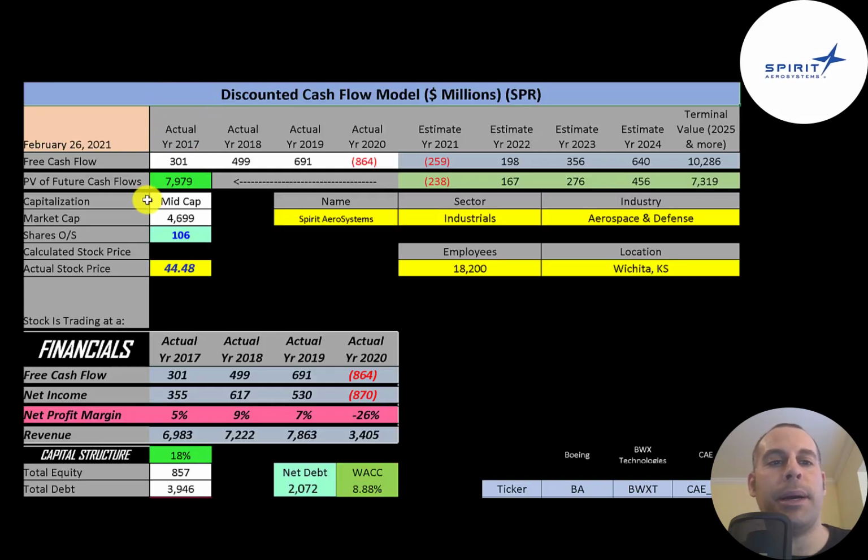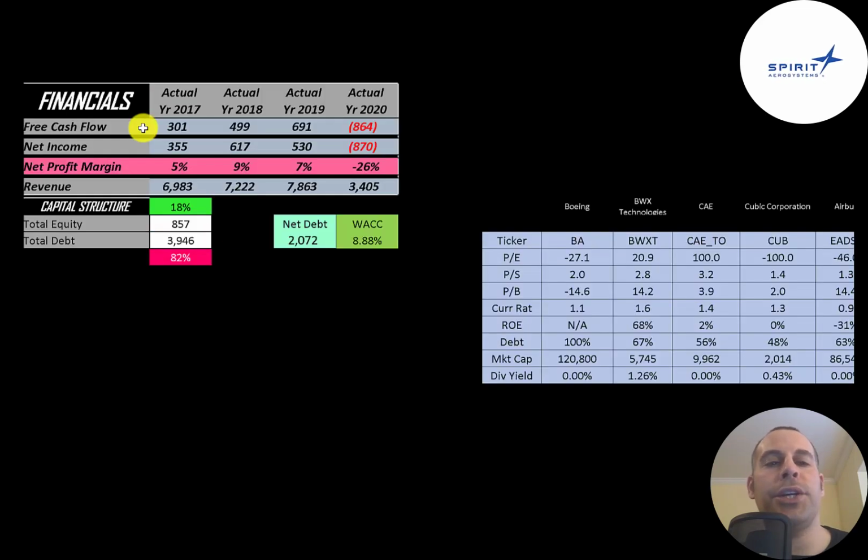This is a mid-cap company, 4.7 billion market cap. They're trading at $44 a share, and they have 106 million shares outstanding. Let's look at the financials. The way you value a company is you estimate the free cash flows into the future, and then you discount those numbers back to today's value. That's what we're doing in this video. And free cash flow is cash flow from operations minus capital expenditures.